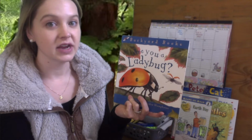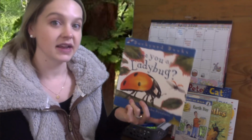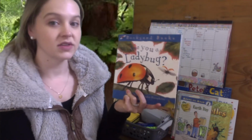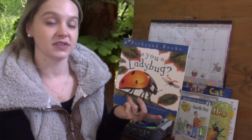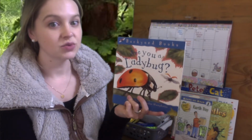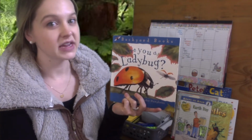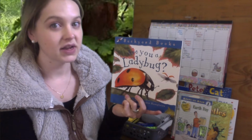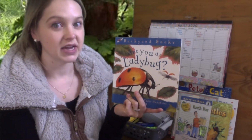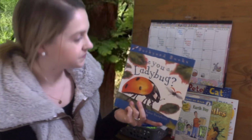You're going to be learning about ladybugs, but you're also going to be comparing things that ladybugs can do to things that you can do. At the end of the story, the author does reveal the answer to that question, and we're going to be writing about it today. So as you learn about ladybugs, I want you to think about, are there some things that you and a ladybug can do? And are there some things that a ladybug can do that people cannot? So we're going to be doing a little bit of comparing today.